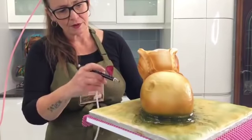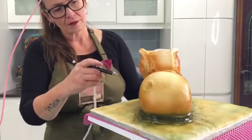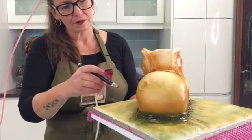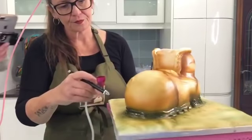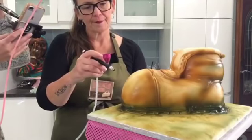Elizabeth Frost, yes, you could use brown or black sugar paste. That would be no problem at all. And then all you need to do is just colour it with different colours to highlight it. So if you were using black, I would dust on some bronze colours.